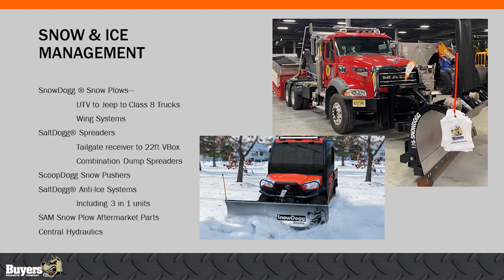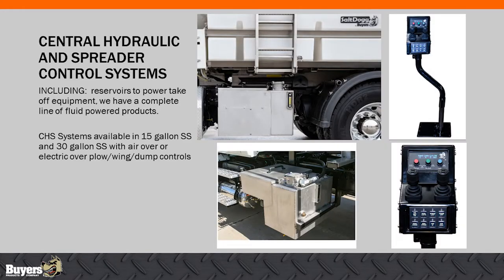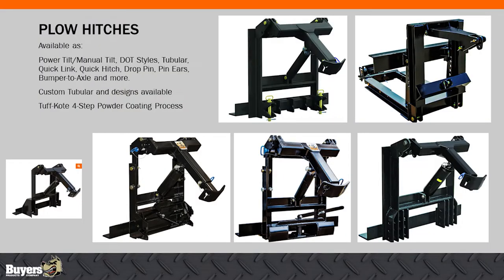So you can see we have plows, spreaders, anti-ice. We do so many different things. For example, central hydraulics. We do it for the one tons all the way up through the class eights. We have cable, air, and electric, and we have all stainless steel tanks. Plow hitches, again, these are just a few samples. We do some DOT type hitches, we do power tilts. We just recently done some wing stuff. And again, we'll do custom.